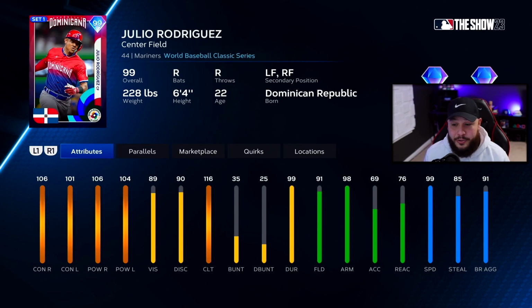Coming in at number 3, I'm going with Julio Rodriguez. And look at this card, and this is the 3rd best center fielder in MLB The Show 23. Like, no weak spots at all. 106, 106 against right, 101, 104 against left with 116 clutch. Love the fact that he's better with runners in scoring position. That 99 speed is elite at center field.